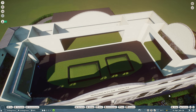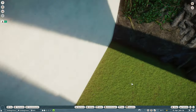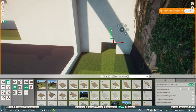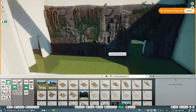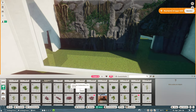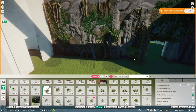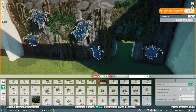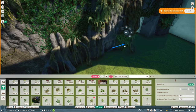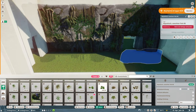So the next thing that we are going to build is the indoor habitat for the red ruffed lemurs. That is going to be opposite from the entrance to the building. The red ruffed lemurs are going to have only an indoor habitat. I decided I didn't want to have an outdoor habitat for them, rather having a new staff area at the back side of the building. So that's what we did, or what we are going to do today.